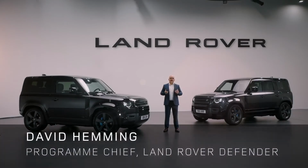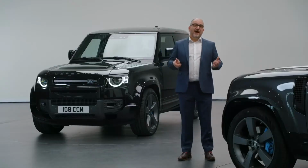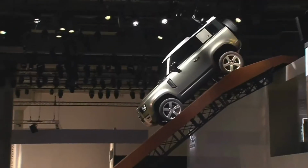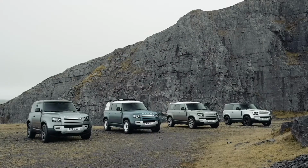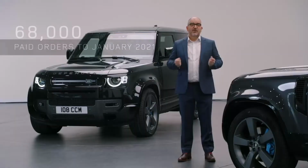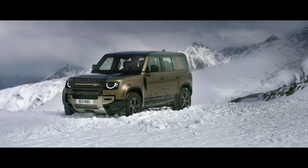I'm David Hemming, Program Chief for Land Rover Defender, and I'll be taking you through the highlights of the updates for 22 model year. The past 12 months have been busy for new Defender. Revealed for the first time less than 18 months ago, Defender 90 and 110 are both now on sale in over 100 countries around the world. And customer demand is strong. We are approaching 70,000 paid orders since we took the covers off, and monthly demand is still very healthy.